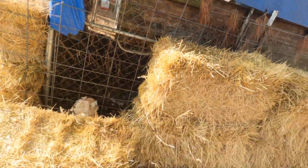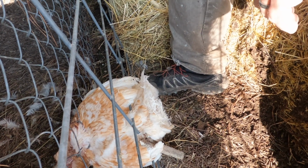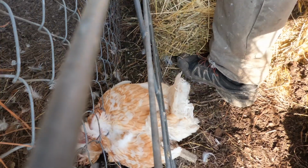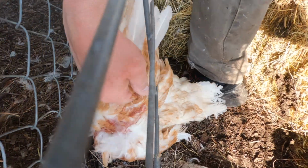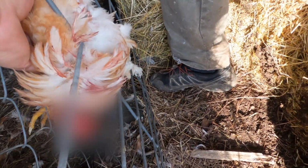I am back to actually turning this camera off and just getting a bunch of stuff done. I gotta figure out how I'm gonna get this bird out of here. Not sure what kind of bird that is. We got a bunch of these this year. I'm guessing it was something out of Tractor Supply. We buy quite a bit of birds out of Tractor Supply. And these light color ones tend to go broody. They want to hatch out babies.